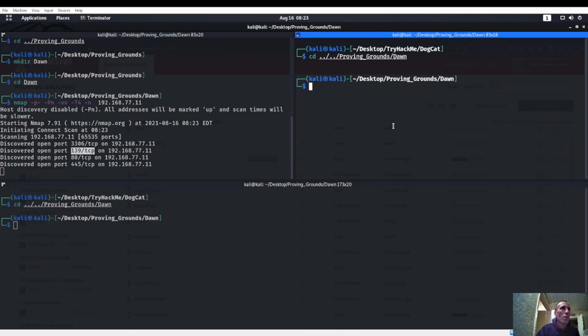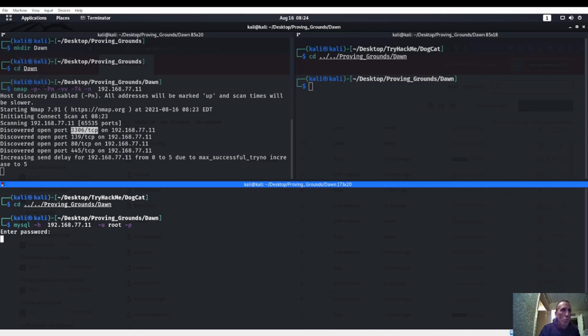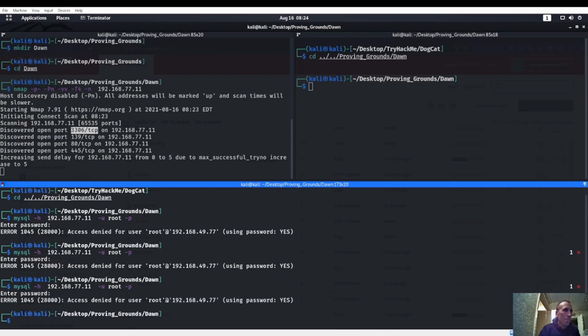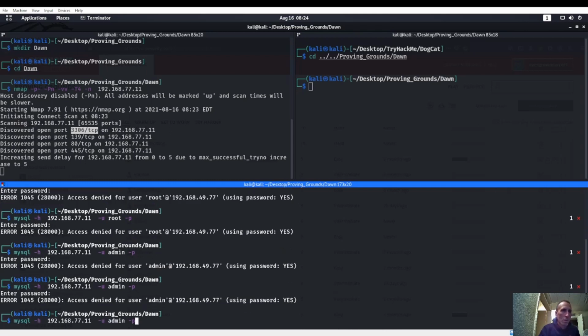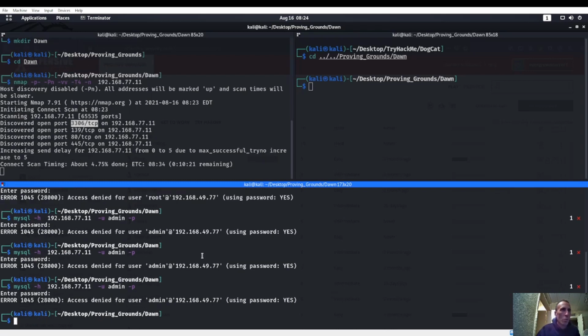So we got 139 and 445 and also 3306. Wondering, can we do a MySQL -h for a host address on this machine? -u root, -p. We can try root again. We can try password. We can try admin. Password, admin. Let's try admin. Password. We don't really seem to be getting very far with that.